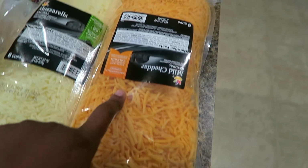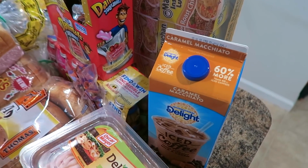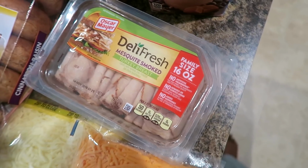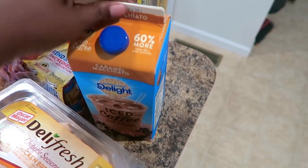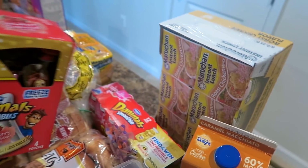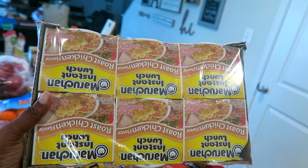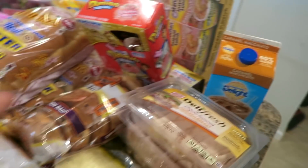Mozzarella. Mild cheddar. Some deli meat. So this is chicken. I have smoked turkey there, and what's that one? Mesquite. Coffee, caramel macchiato. I'm obsessed with this. I don't know why. Danimals squeezables and the animal smoothies down here. More junk for the children when I'm not in the mood to cook. And 2 cases of water.